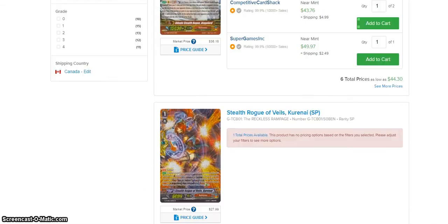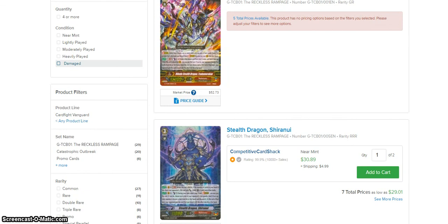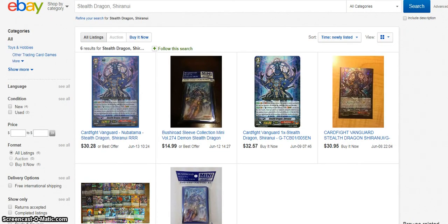Next up, I just want to take a look over at the Nubatama stuff once again, because new set coming out, Nubatama's being hyped, plus certain cards are getting reprinted. Now, Sukumorokan is between $50 to $70, I believe. Where did I find this stuff here? There we go. Okay. Yeah, Shiranui is $30 on eBay.